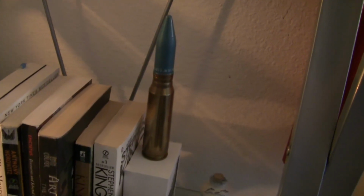On top of the iPhone 4S box, I actually have a shell from an A-10 Warthog. Now that thing is massive, and it's actually very heavy. If I dropped it on the glass from a few inches, it would probably shatter it. So it's massive, it's awesome, whatever.